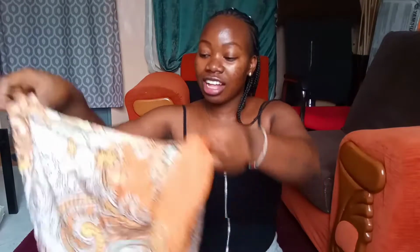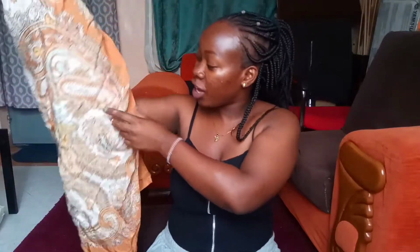The next pieces I got were skirts. I really wanted skirts. So I got this. It's kind of a wrap skirt, but you don't wrap it yourself. It's already wrapped. So yeah, if that makes sense. Yeah, it's giving me Joy Candy vibes. Okay, can't wait for people to see me in this skirt.